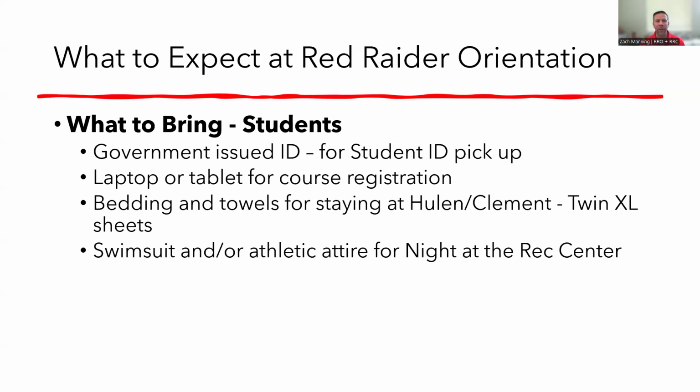Also, as they are registering for classes, sometimes the comfort of your own laptop and tablet is really important and helpful. So if they do have that and they would like to bring it, they can use that for course registration. If they don't have a laptop or tablet, that's okay. Our academic colleges and departments do have laptops or tablets that will be able to be used for course registration at orientation.